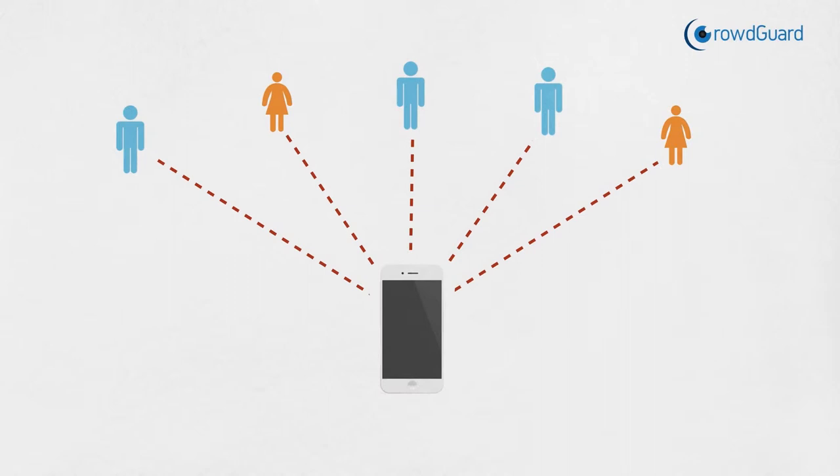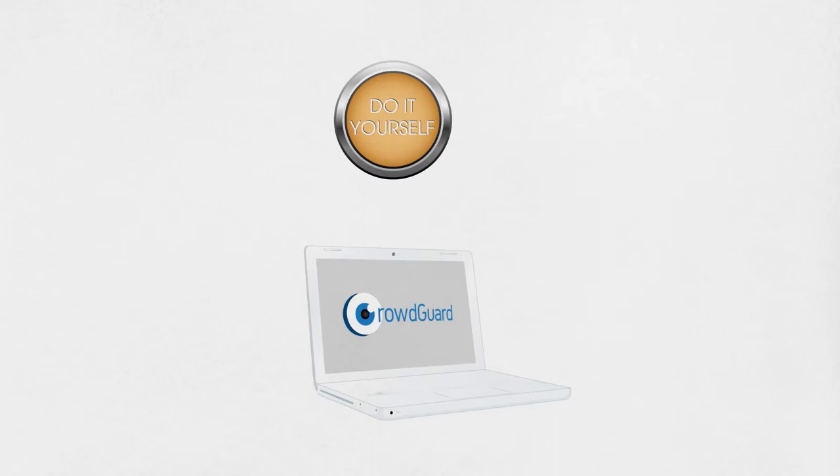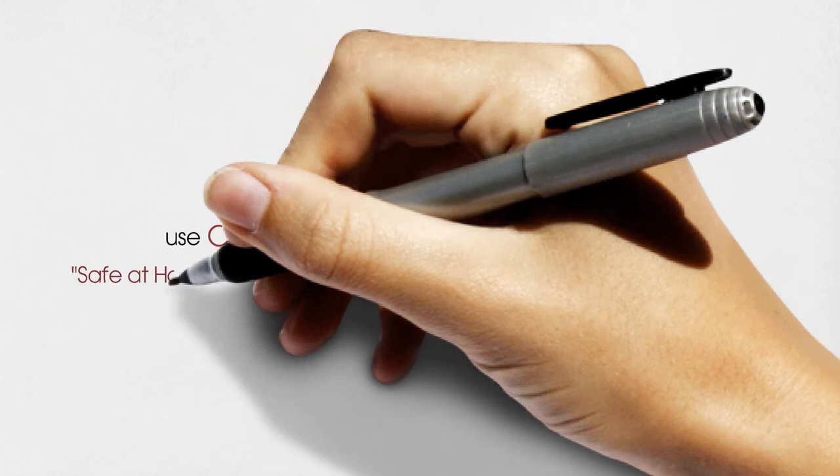Simply set your existing alarm system to send an SMS to your CrowdGuard network, or order a do-it-yourself alarm system from our website. Don't want or have an alarm system? That's okay. You can still use the CrowdGuard network as a one-button push in case of an emergency, and our proprietary safe-at-home function, which will let you know when your loved ones are home safely.